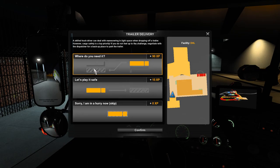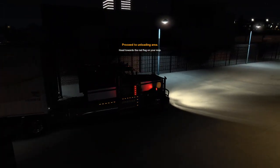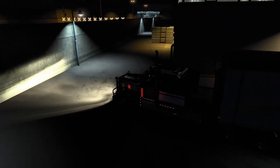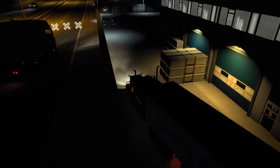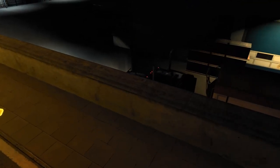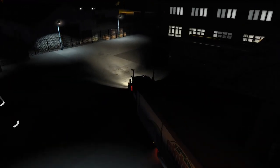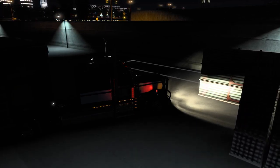Alright, so where do they want it? Look how beautiful that truck looks. Let's not hit that trailer. We're over here looking at the truck if it ran into that trailer. That would be bad. We didn't hit the rail about twice. We're going to have the front of our truck fixed.